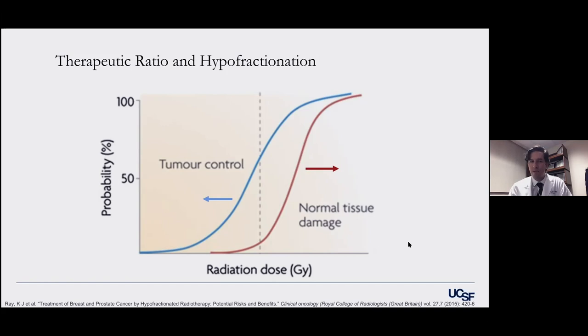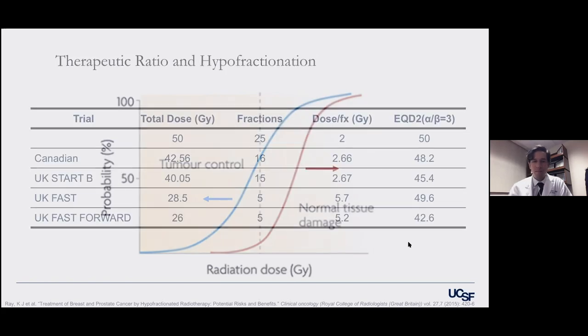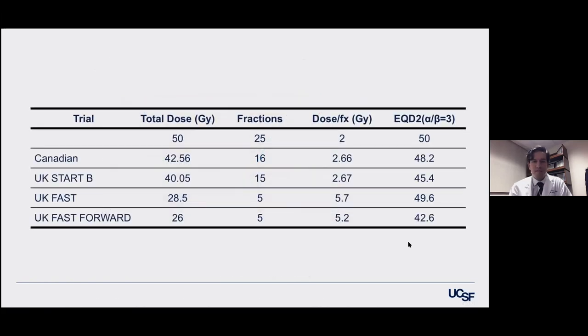Fractions are the treatments, and hypo means fewer. By giving a little bit more radiation per treatment, we may be able to benefit from separating these curves a little bit. Now, this is a busy slide full of numbers, and I only show them to emphasize the fact that we have different variables we can control when prescribing radiation. In each row here are some of the clinical trials that we'll dive into in a moment that studied shorter and shorter treatment regimens, and each column is one of these different variables. So there's the total amount of radiation, the total dose in gray, the units that we describe radiation.